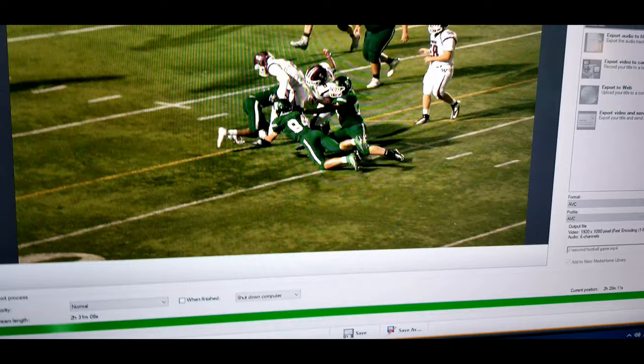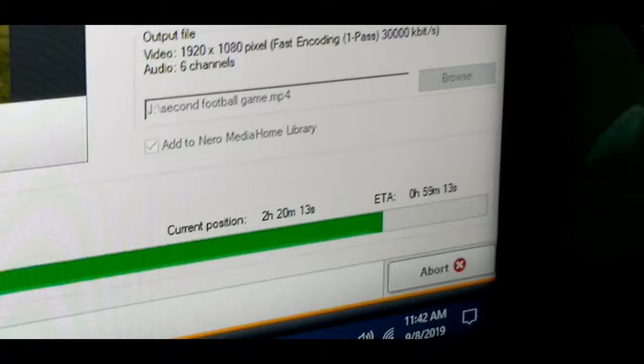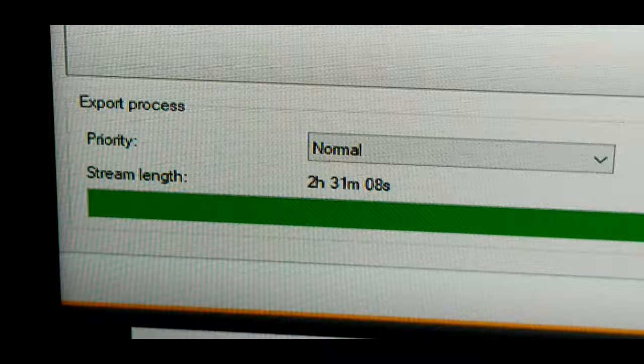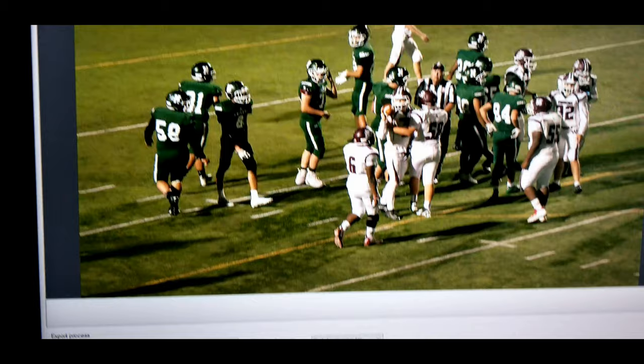This state of the game, this has been going on for like around 10 or 11 hours. Still going. This was on last night. We still got 59 minutes remaining until it's finished. This movie is indeed the total length, 2 hours 31 minutes and 8 seconds long. It looks like it's moving at least one or more frames at a time.